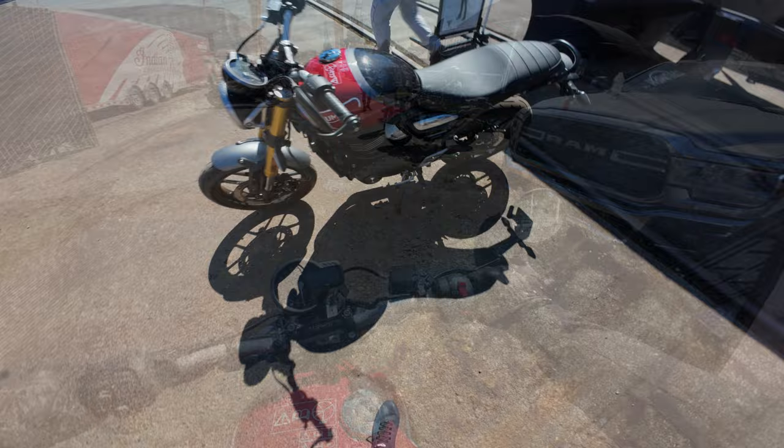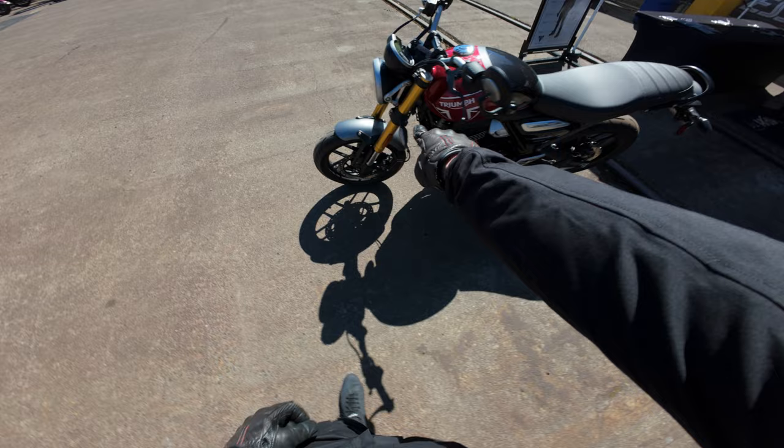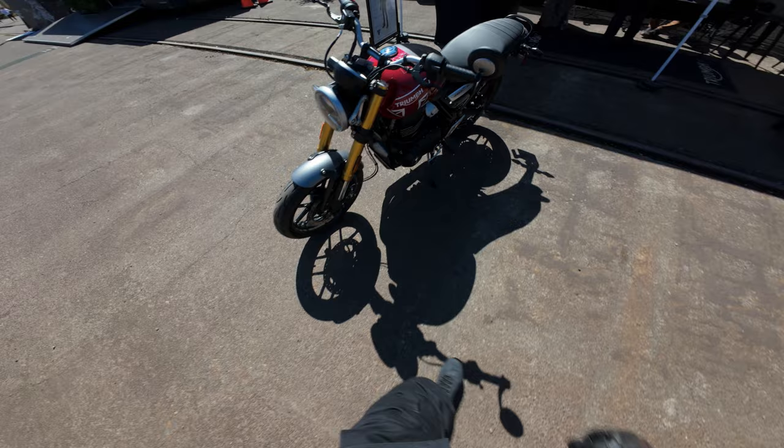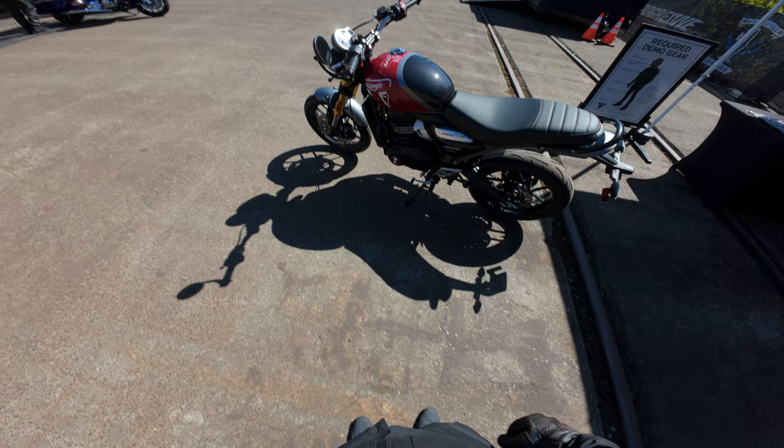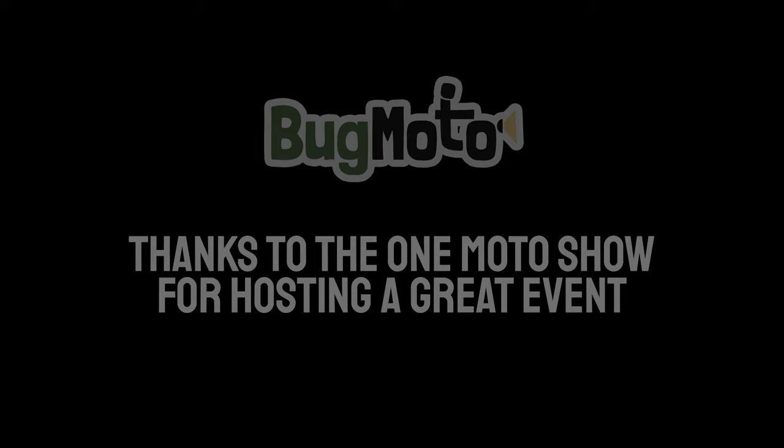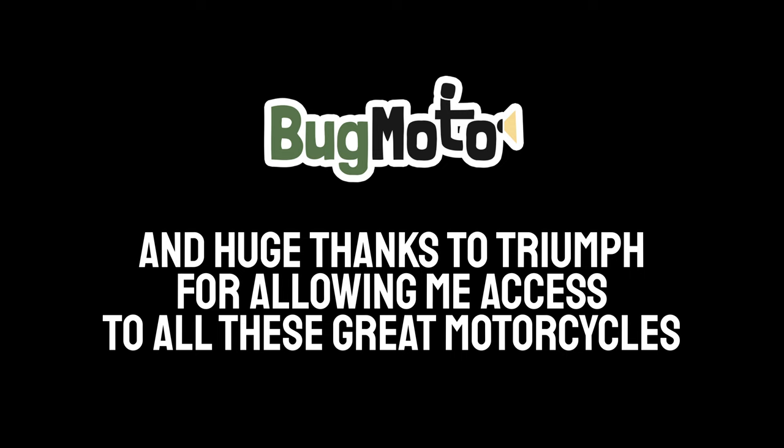Yeah. I like it. I really dig the forks. I really do. I really like this bike. It's not for me, but I like it. That's my report. 5 stars, 4 stars, depending on who you are. But it's definitely a 5-star bike. All right. I love it. It's great. Yeah, it's a little buzzy.